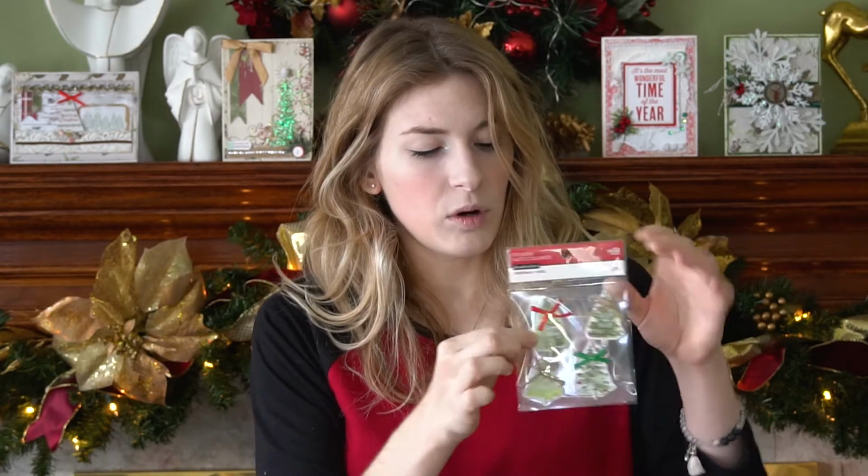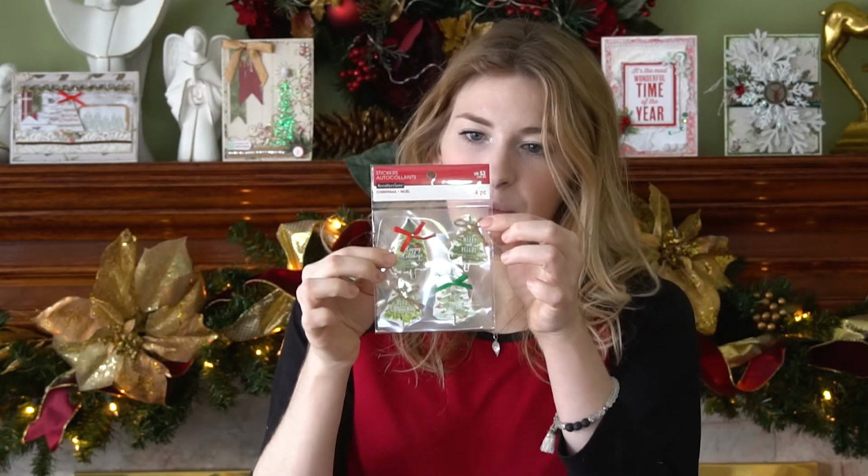More little stickers. This time these are a little bit thicker cardboard ones, and they have little Christmas trees with little bows. I love doing these little bows, but oh man, they're really hard to do on your own. So I try to avoid doing them on my own, so I'll just buy the packets like this.